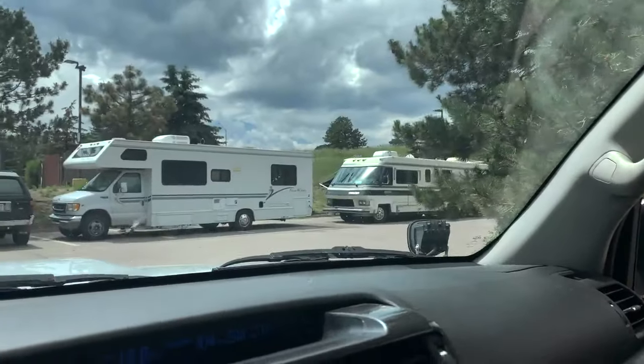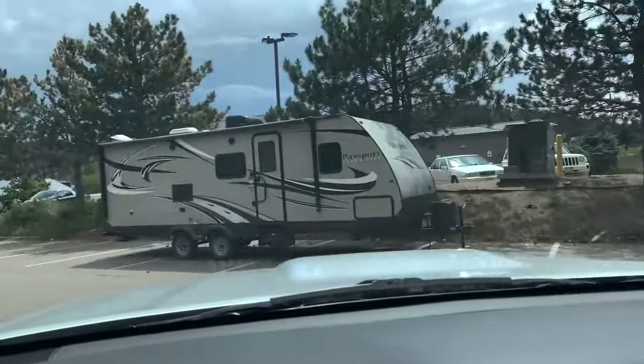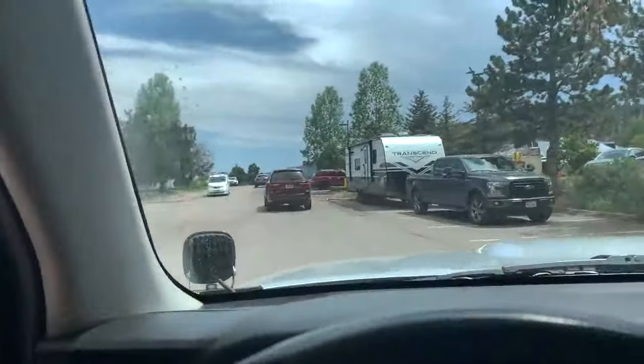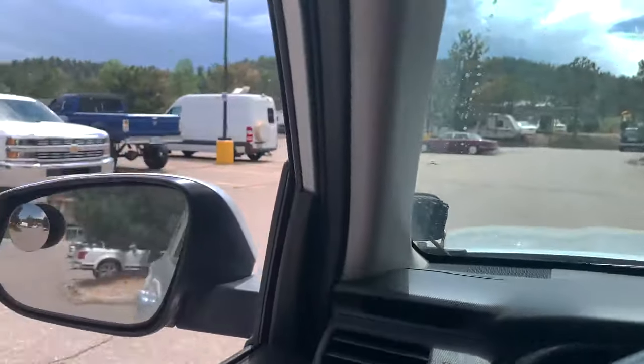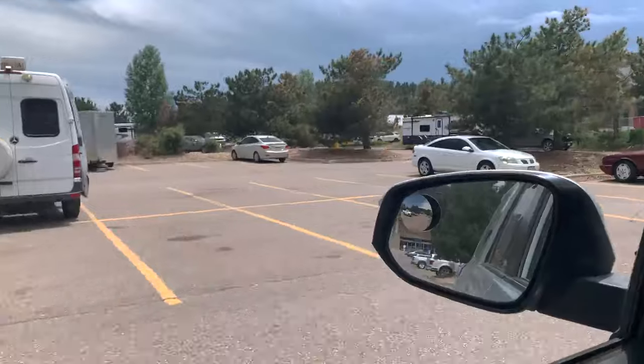Alright, so first of all, I actually really do like Walmart. They have cheap prices and the stuff that they have is pretty good. You can actually camp there in an emergency and then you've got a bathroom and food if you really need to.